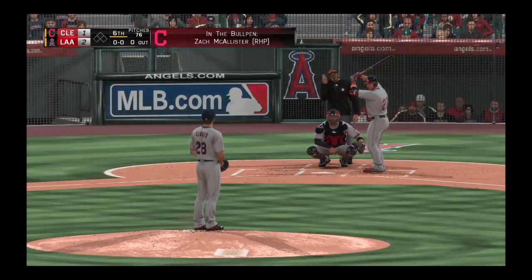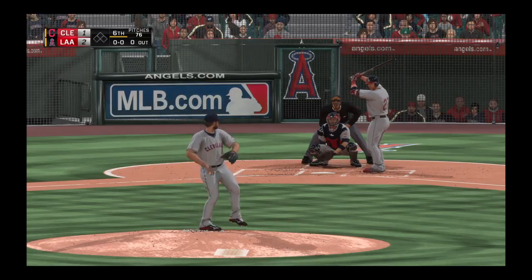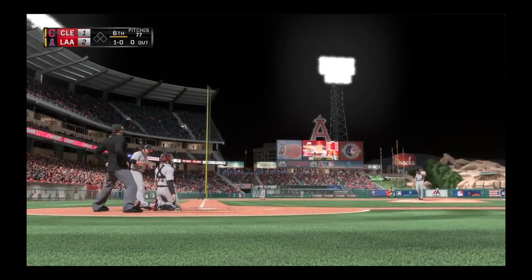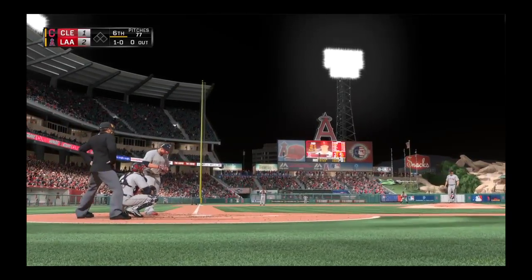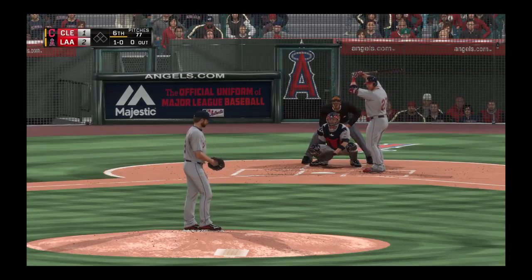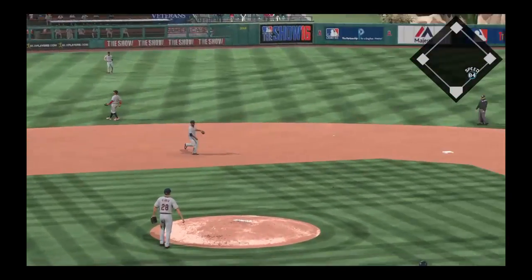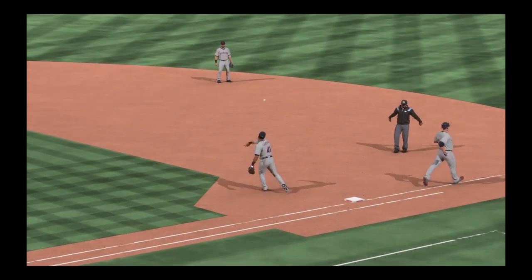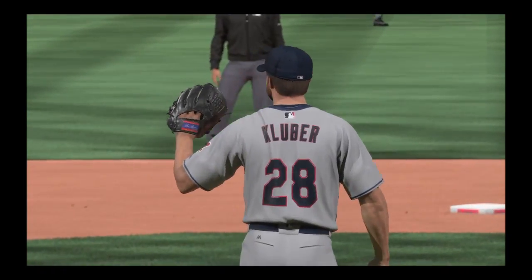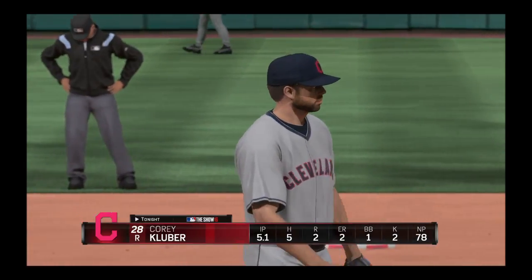Now some movement in the Tribe bullpen as a right-hander starts to loosen up. Good changeup there to start him, but it drops a little low for ball 1. Hit on the ground toward the left. Ramirez, he's right there. Throw to first is in time for the first out. Well, he is definitely doing his part out there. You see his line so far. He's keeping his guys in the ball game. He's just not getting any help offensively.